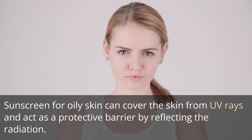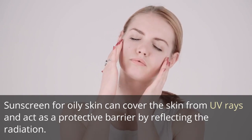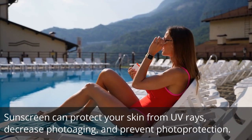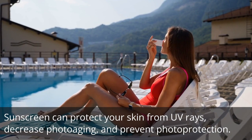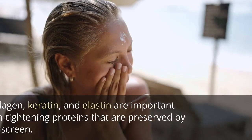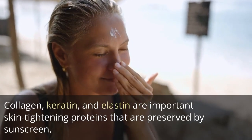Sunscreen for oily skin can cover the skin from UV rays and act as a protective barrier by reflecting the radiation. It feels wonderfully light on the skin and does not clog pores. Sunscreen can protect your skin from UV rays, decrease photoaging, and prevent photodamage. It makes the skin more radiant and tones the skin. Collagen, keratin, and elastin are important skin-tightening proteins that are preserved by sunscreen.